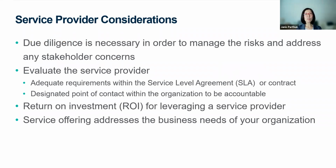And then from a service provider perspective, you want to do the due diligence necessary in order to manage the risk and address any key stakeholder concerns. So evaluating the service provider, considering adequate requirements within the SLA or contract, designating a point of contact within the organization. It's important to have someone that's accountable and to monitor the performance and the results of the service provider as well. The return on investment, leveraging a service provider, and then also just ensuring that the service offering does address the business needs of your organization.